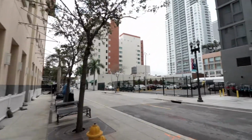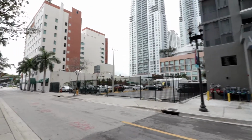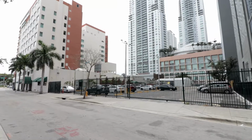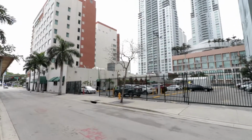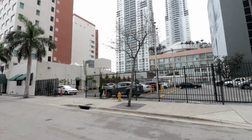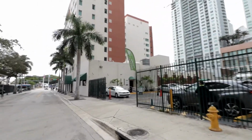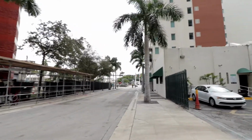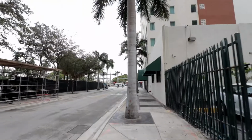As we approach Biscayne here, what you see is the Biscayne Tower. Make sure you check out the video I did on 2nd Street, where I talked a little bit about Biscayne and the apartment buildings that are there. And as we approach Biscayne Boulevard, you see we're coming up right into Bayside.